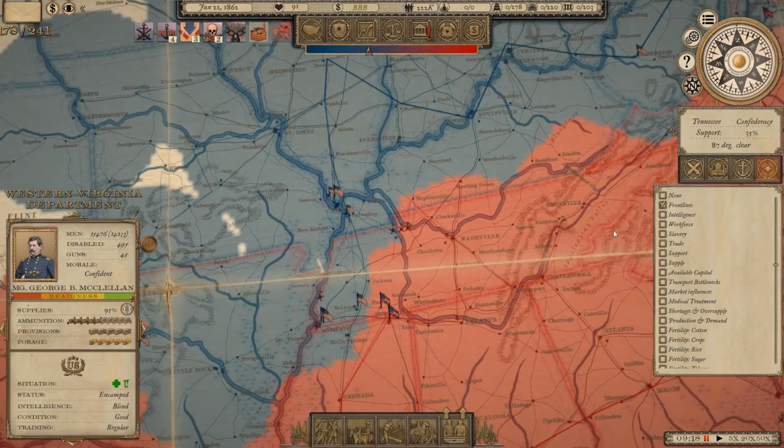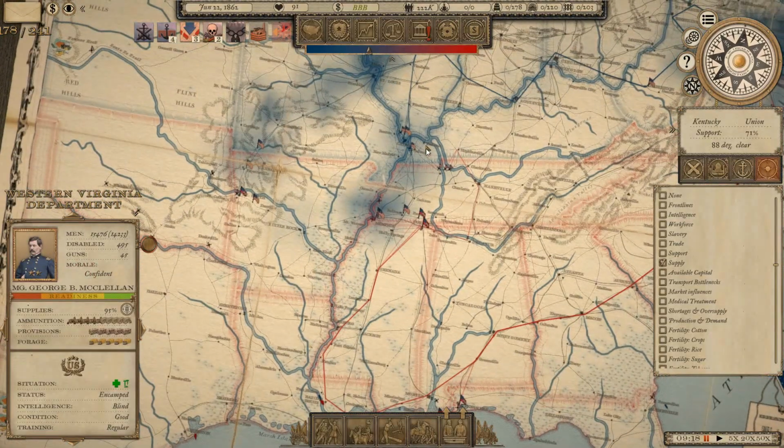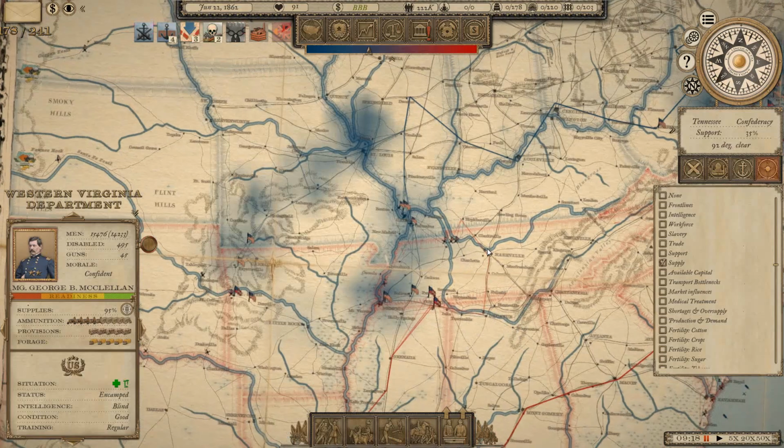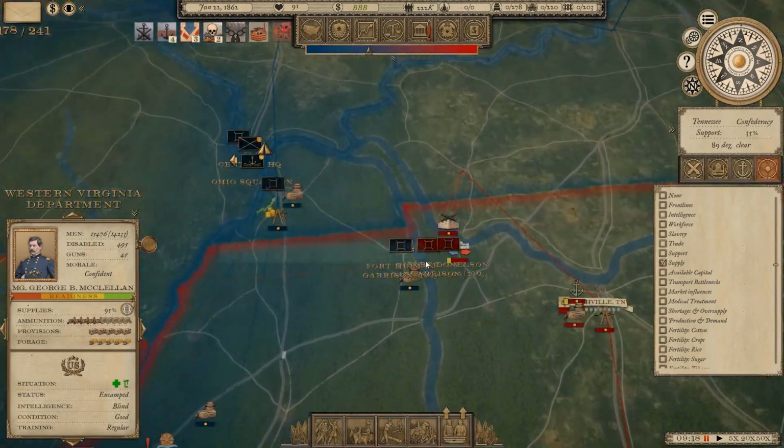What else is going on? You can see we're starting to bring supply down the Mississippi. We're getting more blue areas where supply is traveling, and that's very much needed, because we are fighting a lot of battles here, especially in this western section of Tennessee and on this border with Mississippi and Alabama. You know, it's all going on. Nashville is still in Confederate hands. But we're going to try and do something about that. The problem we have are these damn forts. So we've got Fort Henry still there and Fort Donelson.